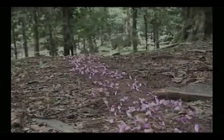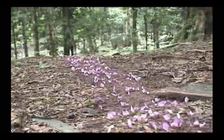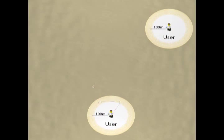Again, inspiration was taken from nature. In particular, social animals such as these ants are capable of self-organizing to find paths to food sources using only very simple local interactions. In a similar manner, a flying swarm of 15 robots is able to create and maintain a communication network between two users using only local communication and simple interactions in simulation and eventually in real-life scenarios.